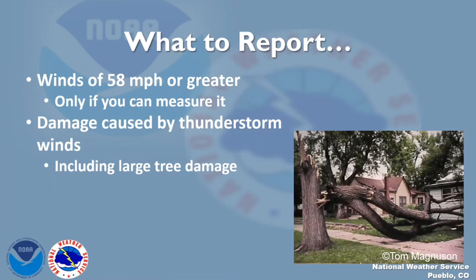And winds, anything 58 miles per hour or greater, if you have an anemometer, or damage caused by thunderstorm winds, including large tree damage, or if you have the roof blown off a house. Those types of things are what we want you to report. Winds of like 30 miles an hour, not so much with lighter winds like that. Not that 30 miles an hour is necessarily light wind, but not quite severe.